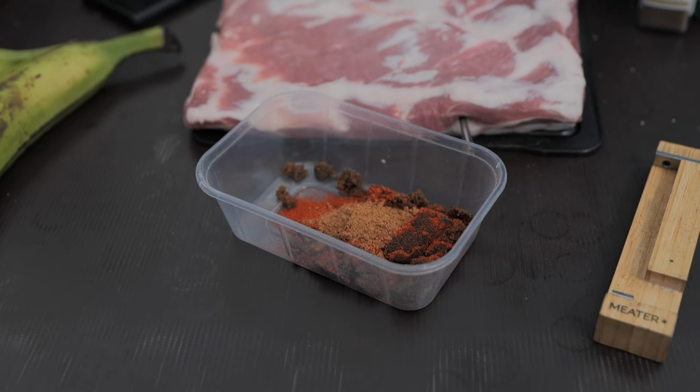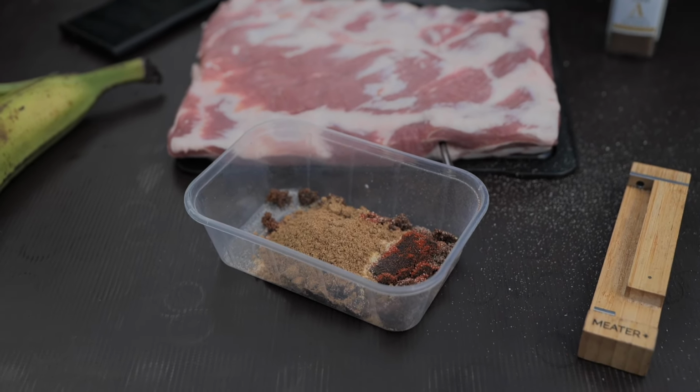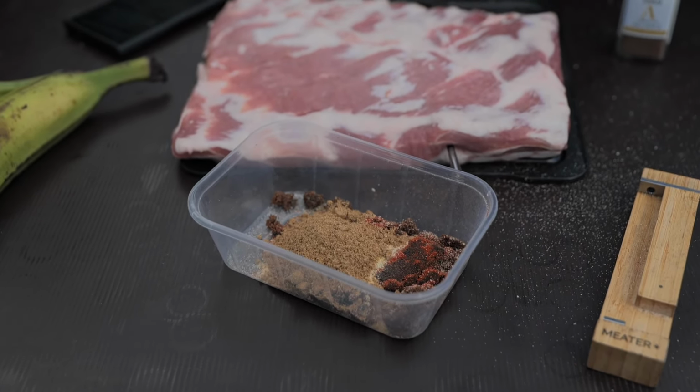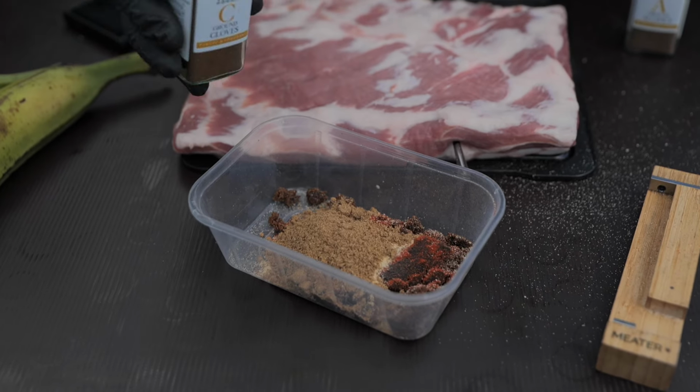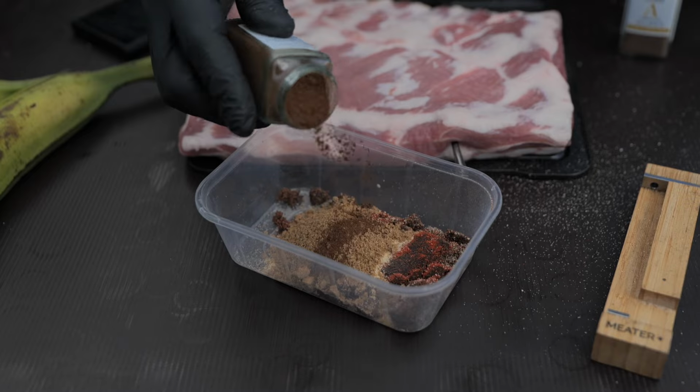Onion granules, one of the bases of all decent barbecue rubs. We're going to go for about a tablespoon of that. Ground coriander, quite Caribbean vibes going on, just a good base, and it's not too strong, so we can go for 2 tablespoons of that too. And then we've got ground cloves. Obviously cloves are really pokey, so you only want a little pinch of that, but it's really going to give it loads of body.